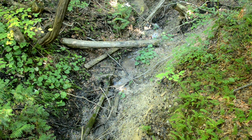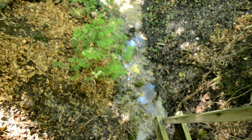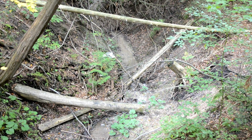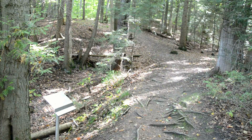Look at the eroding creek banks as you climb the stairs. The force of water naturally erodes soil and carries it downstream. Nature always tries to level the landscape by eroding high points and filling in valleys. At the eroded creek bank beside the stairs, you'll see tree roots and other vegetation play an important role in holding soil. At the top of the stairs, turn left into the deciduous forest to follow the rest of this commentary.